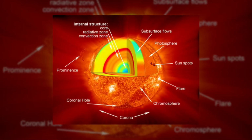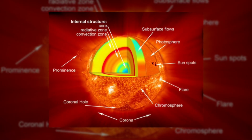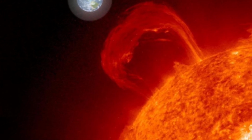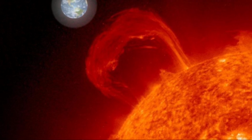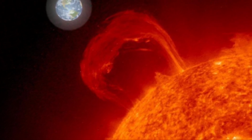Solar winds are launched from the sun's corona, which is the outer layer of the sun that is made of highly ionized gas called plasma. This plasma is the sun's outermost atmosphere, extending thousands of kilometers above its visual surface and consisting of hot gases, hydrogen, helium, and other heavier elements.